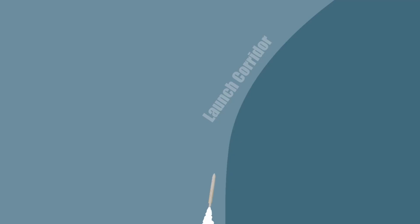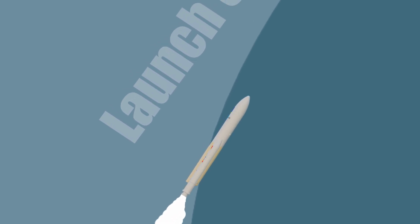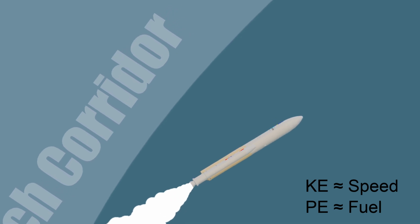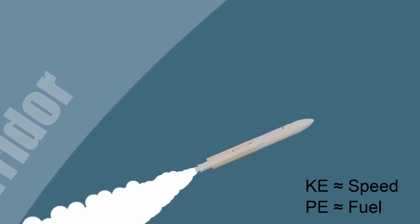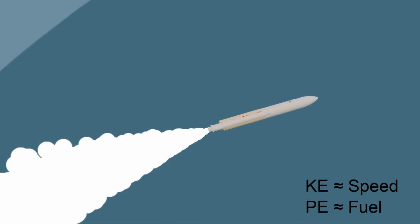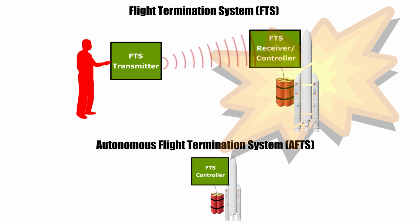So to prevent a rocket from causing harm if it goes off course before reaching orbit, it must be drained as much as possible of its kinetic and potential energy. And this is the job of the Flight Termination System, or FTS, in conjunction with the Range Safety Officer. This is the person responsible for making a decision to trigger the FTS. Once triggered, the FTS will cause the destruction of the rocket and its payload.